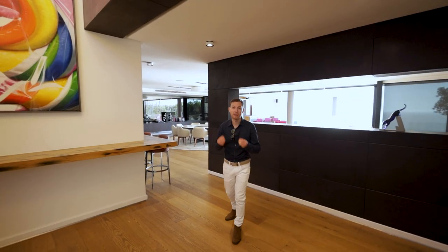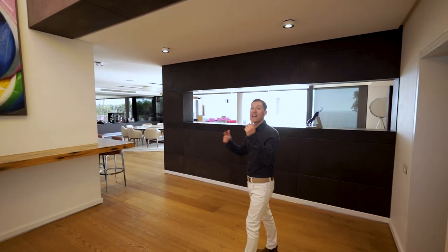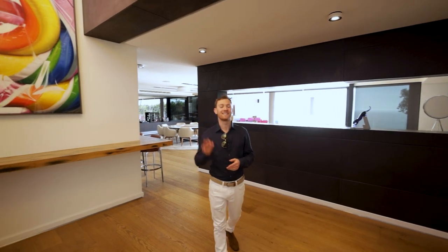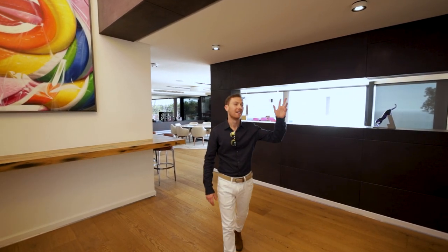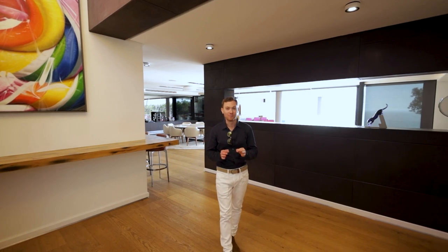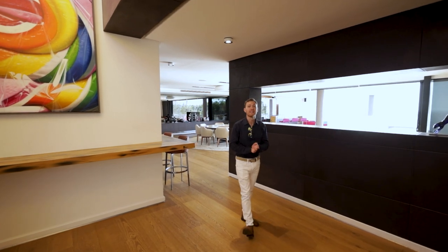This house is exceptional. All the flooring is Italian wood. All the furnishings and finishes are selected Italian designers. Paolo Lenti, you've got Giorgetta, B&B, Italia. Incredible. This is high quality. This is the most luxurious home you can get in Cape Town.